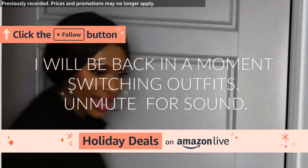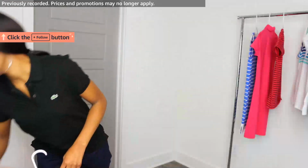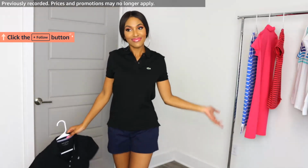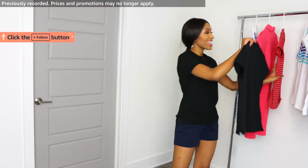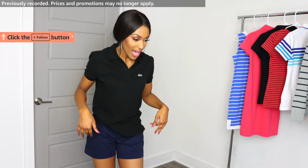On the count of 3, 2, and I'm here. All right, so here's the Lacoste one. So let me know what you think. Now, everyone watching, you know I like when it has a nice fit to it.